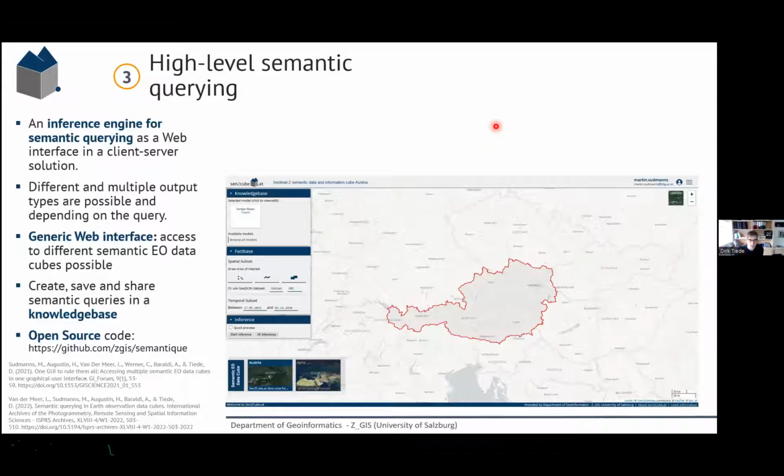So we did that now for Austria. We have also, and I will show that later on, some other areas where we show that it's transferable. The web interface is generic. We can plug that in with different data cubes in the background. So Austria, here Syria is mentioned, I will show that later. We have also one for the Alpine area and Afghanistan that can be extended as needed.